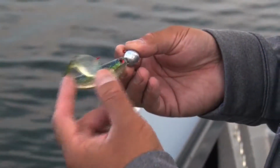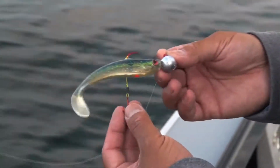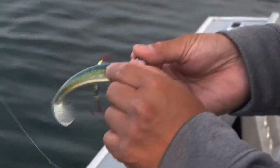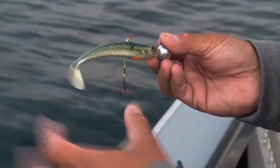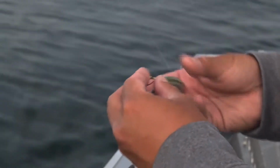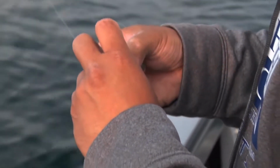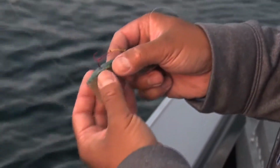All right, so we've got this paddle tail here, and it's on a 1 ounce ball head jig, and we're just gonna bang this on the bottom. Now, because this swim bait, the hook is closer to the head, which is more often than not where they want to attack it. Because of the tail though, sometimes they do grab the tail or they miss it. So for that reason, we want to put a stinger hook on, and we just really want to skin hook that in there right in line.